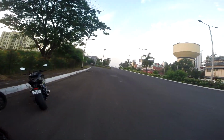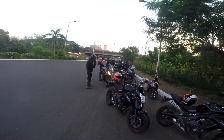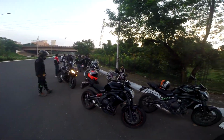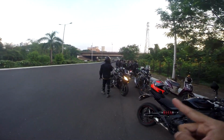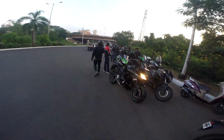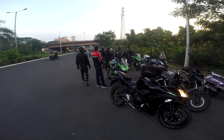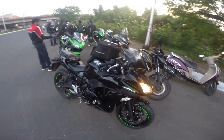Okay, so this is Palm Beach Road, and these are the bikes which we'll be taking to Dukes in Lonavala. We've got quite a few of ER6Ns, a Versys 650, Rahul's bike. We've got I think 3 Z900s, which is always nice. This is what I'm riding, full system Akrapovic on a Ninja 650.